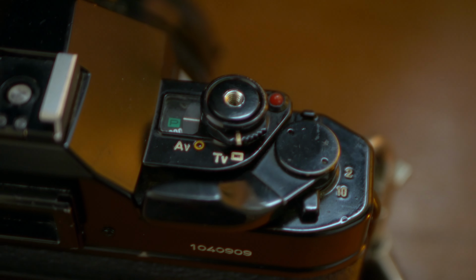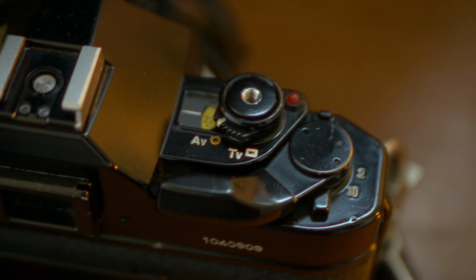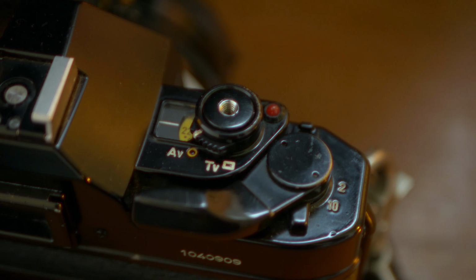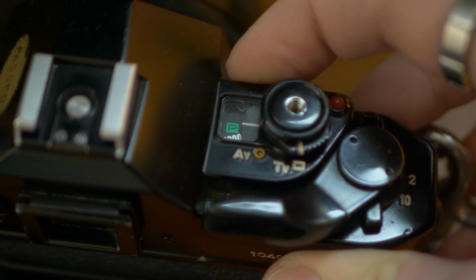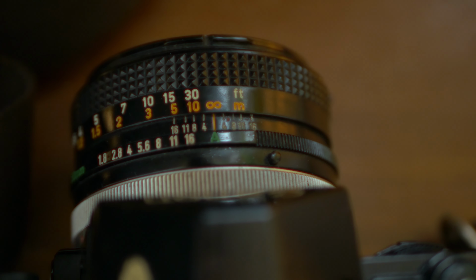So there's a mode dial, which includes program, shutter priority, aperture priority, and of course manual, which as I was saying was very advanced for the time. All you have to do to put it in fully automatic is slide up to where it says P, and then select the A for automatic on your Canon lens, and then the camera will do the rest. All you have to do is look through the viewfinder and focus.